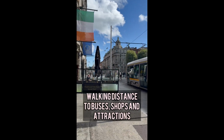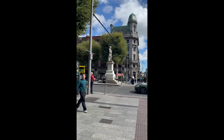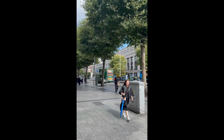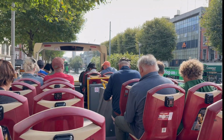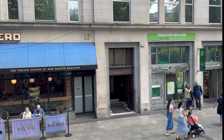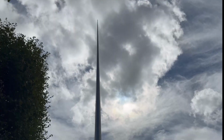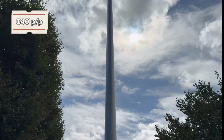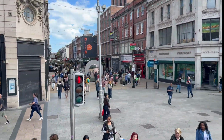If you're in Dublin only for a couple of days, the best way to see the city is by buying a ticket for hop-on hop-off buses. There are a couple of tour companies, a big bus and the green buses that are running around the city, but they have very similar routes, so you can pick and choose, and the tickets will cost you in the range of $30 to $40 per person. You can purchase tickets in advance via the Viator website or at the bus stops.